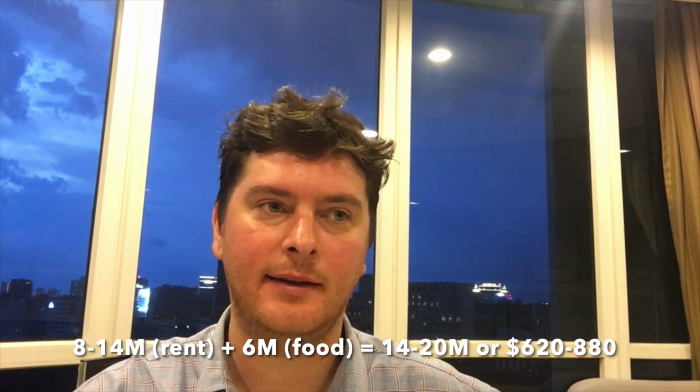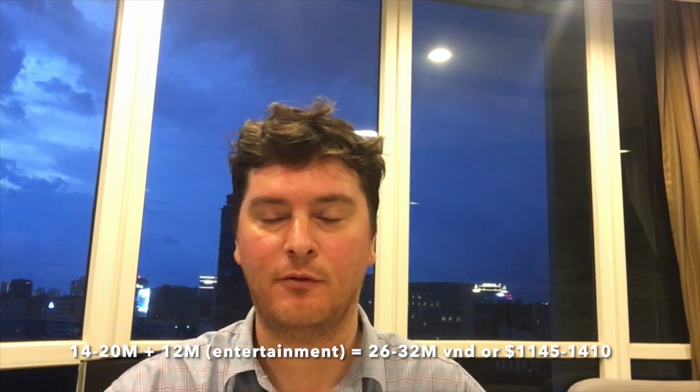So if you're looking at rent, figure anywhere from 8 to probably 14 million for your share or just a single 1-bedroom. So you've got 14 million there. You can reasonably get by on like 1.5 million worth of food per week, so 6 million a month on food. So there's 20 million, and then for entertainment I would say you could budget maybe 3 million or so weekly, and that's another 12 million, so you've got about 32 million there. And 32 million is about $1,400, and you're living very comfortably. Those aren't skimping, scraping-by prices.